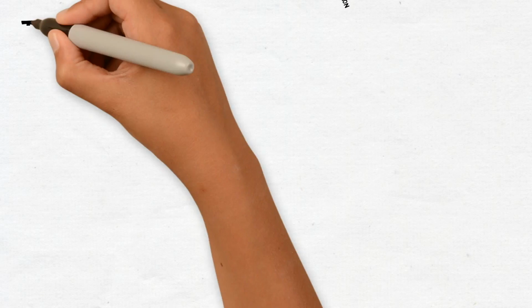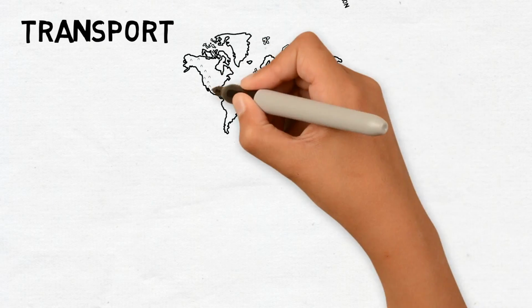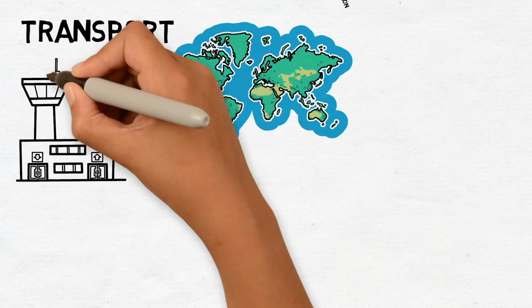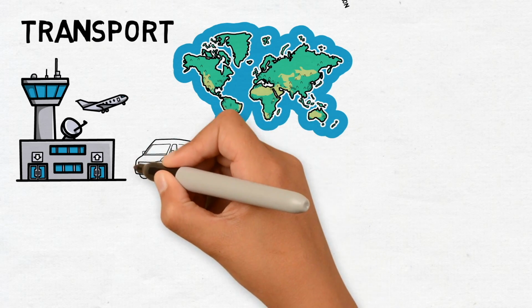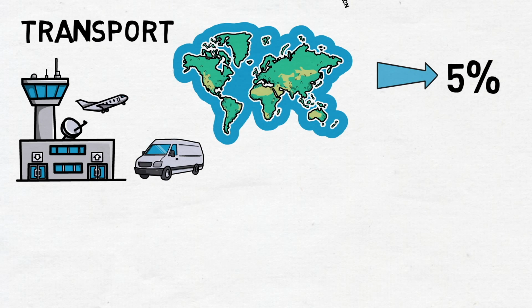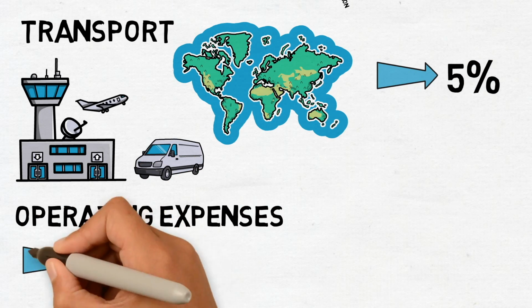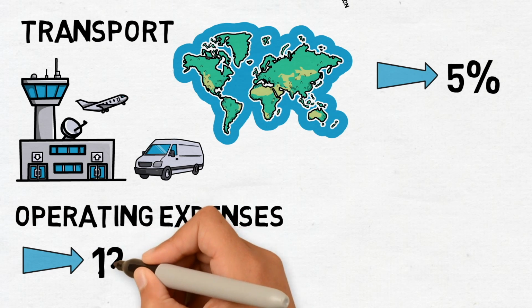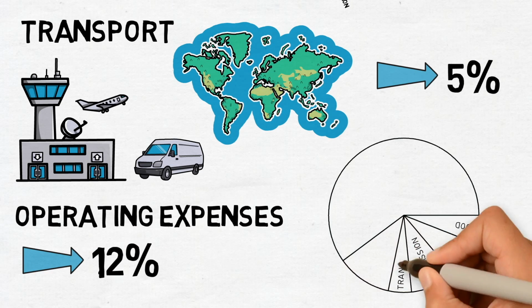Onwards now to transport. Of course, cruise lines go all over the world and they have so many things that they need. They need people transported, they need food transported, they need everything for onboard life transported by plane, by car, by train. It's a massive undertaking and it's about 5% of your cruise budget. There are other operating expenses which make up another 12% of your cruise budget, but these aren't overly exciting, so I'm just going to put them on the pie chart and we can move on.